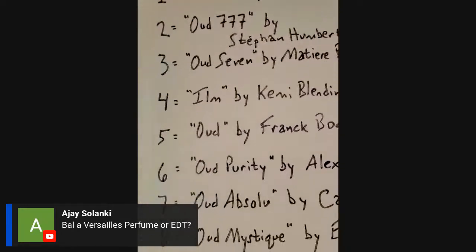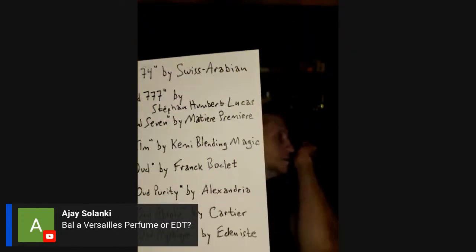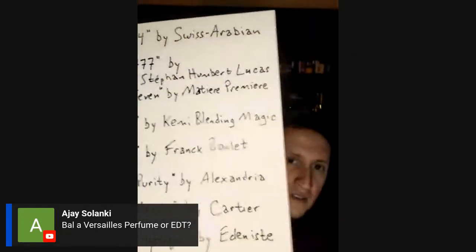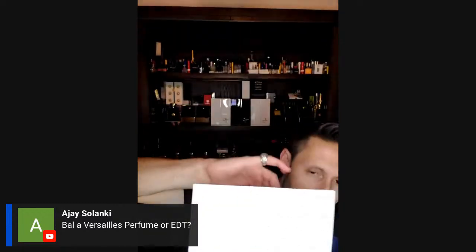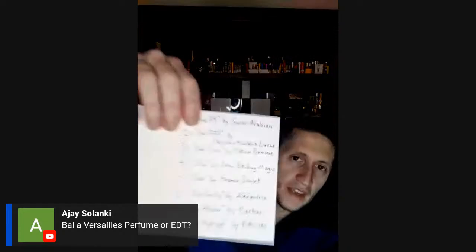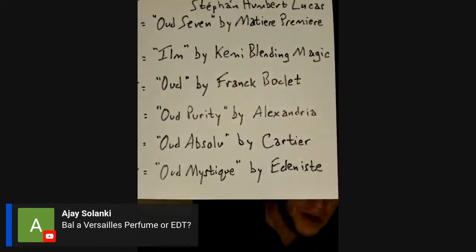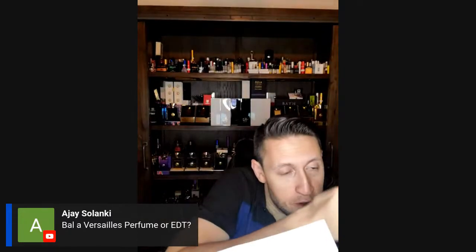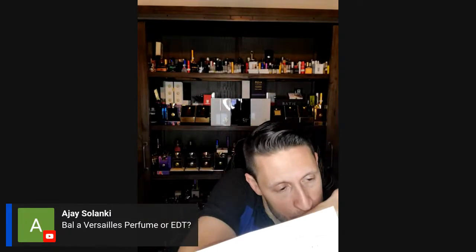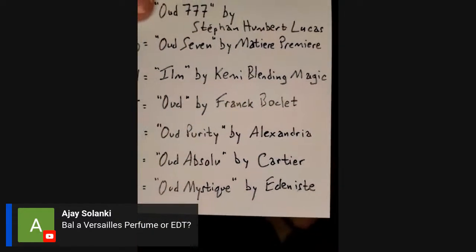I enjoyed it. And Oud by Frank Bachlet is a lot of cumin, a lot of spices, and maybe a little bit of freshness of ginger, I think, with a touch of that oud underneath. And Oud Purity by Alexandria is actually a really good barnyardy take on an oud. I can't believe that's an Alexandria. That is stunning to me.